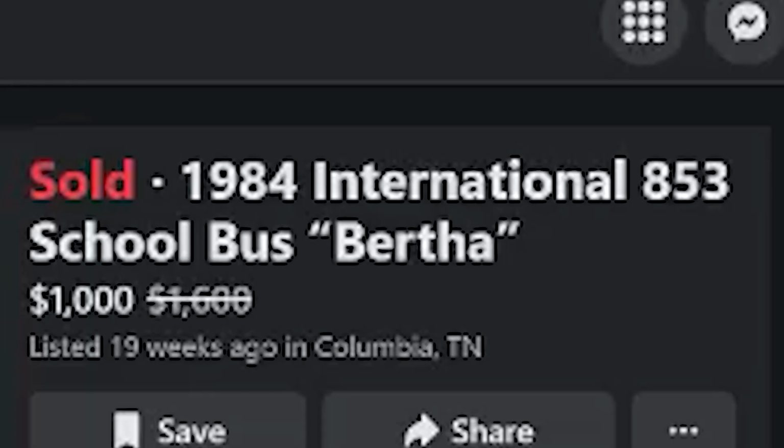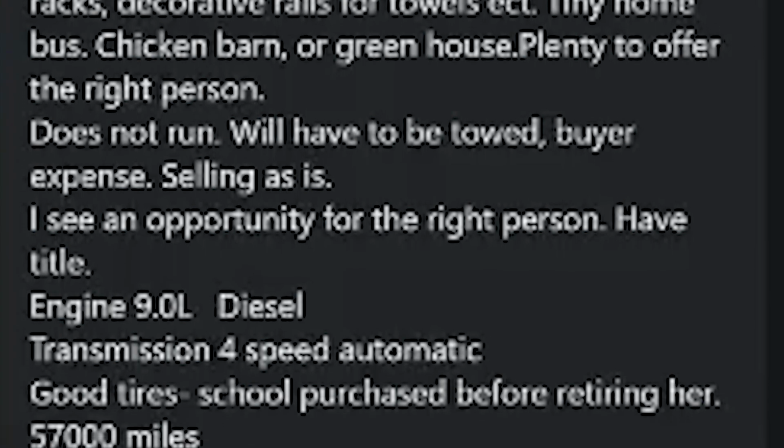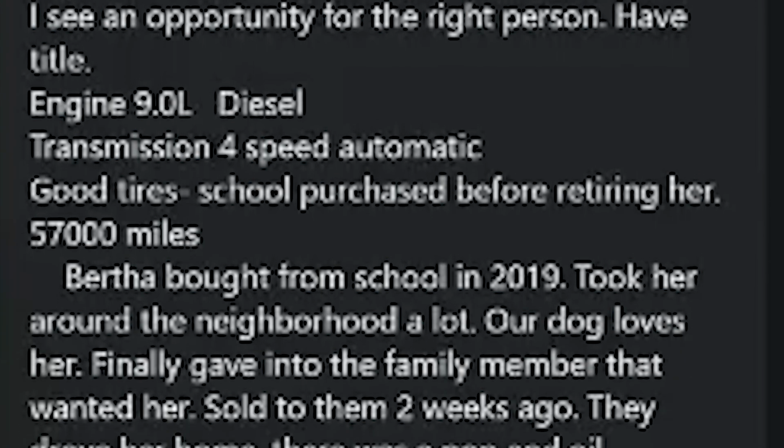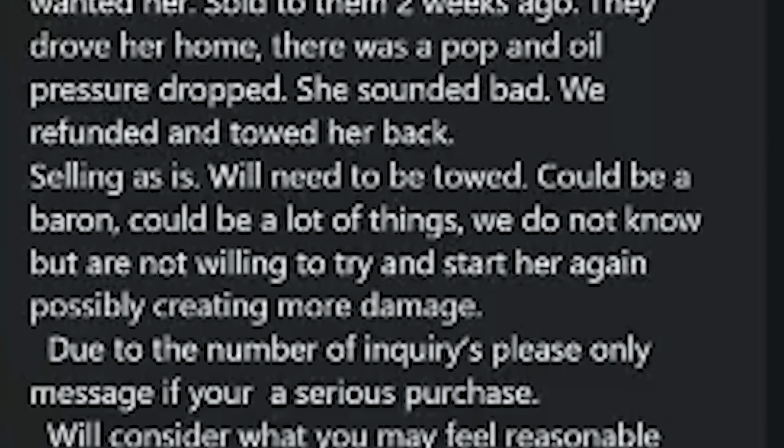Next up, we have a 1984 International 853 school bus named Bertha that sold for $1,000 in Columbia, Tennessee. The description says that it does not run and will need to be towed. It has a 9-liter diesel engine with a 4-speed automatic transmission, good tires, and 57,000 miles.